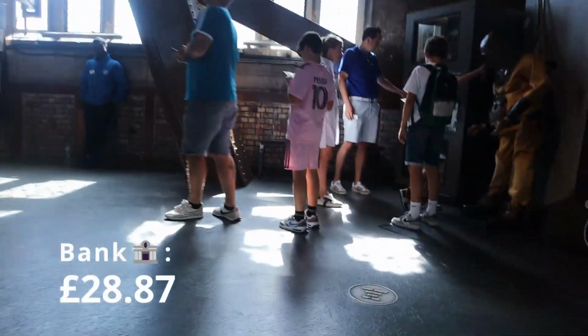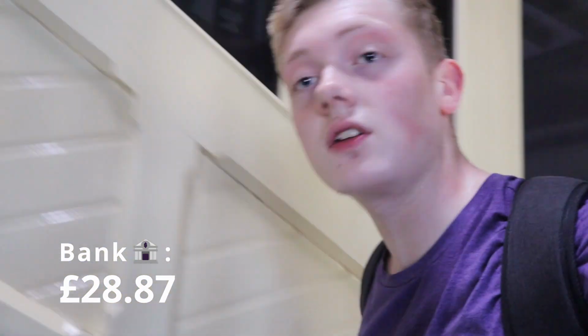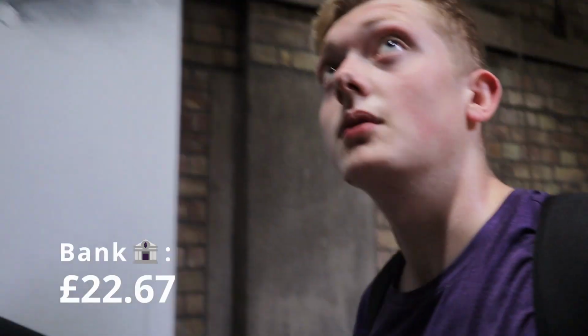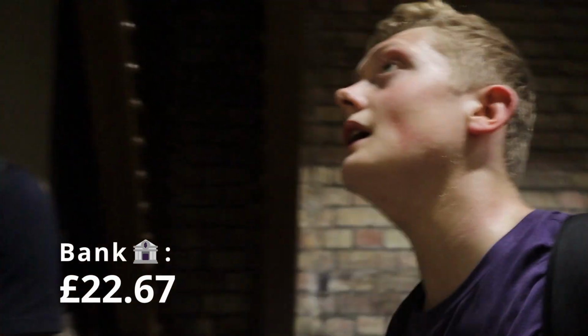Still looks old. So to go up Tower Bridge wasn't actually that expensive. It was £6.20 per person. We had to book a couple of weeks ago, but we were straight through the queue as well. We didn't have to go in with the people that wanted to pay now. And only £6.20, which for London isn't too bad.